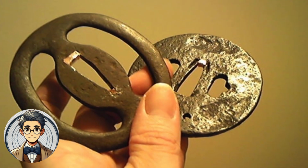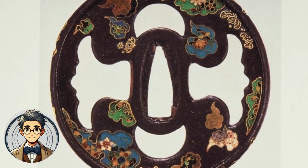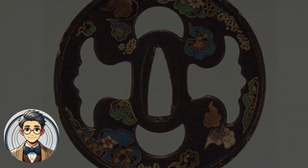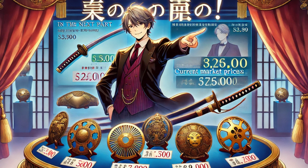Imagine paying a small fortune for something that fits right into the palm of your hand. That's the magic of Tsuba collecting. Feeling that surge of excitement yet? Some Tsuba are actually classified as cultural treasures and can't even be sold. Next up, we'll explore real-world examples, current market prices, and whether you can get your hands on one, so don't go anywhere.